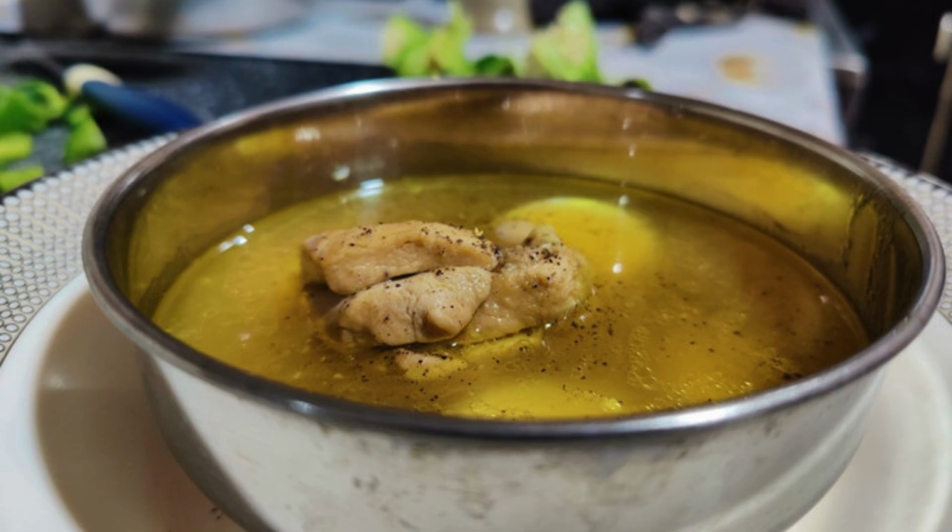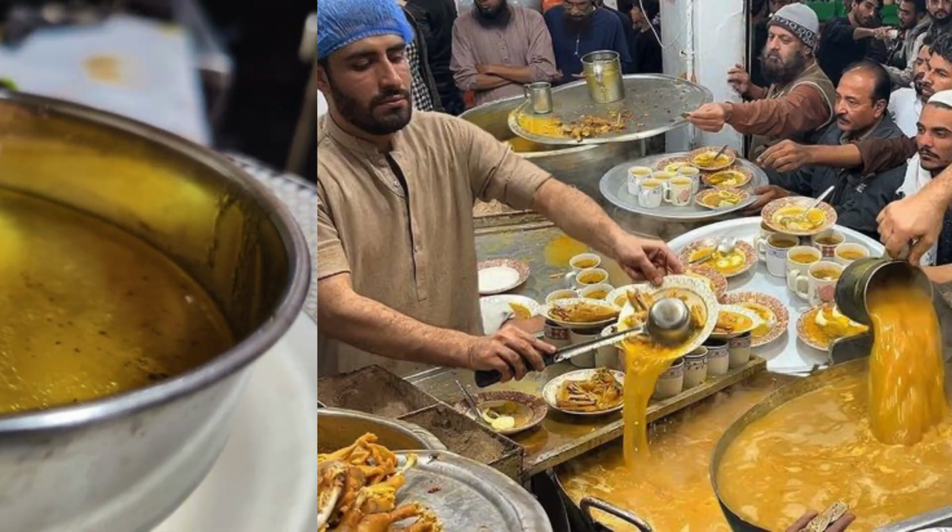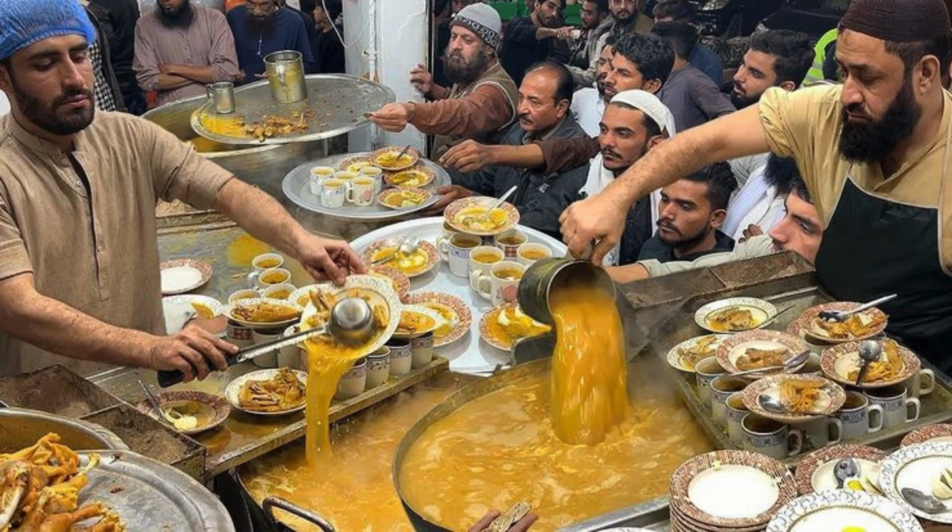Looking for comfort food that warms the body and delights the senses without putting you in a food coma? This pairing is your answer. Whether you're curled up on a rainy evening or feeding a crowd, Pulao with Yakhni Soup is the culinary hug we all need.